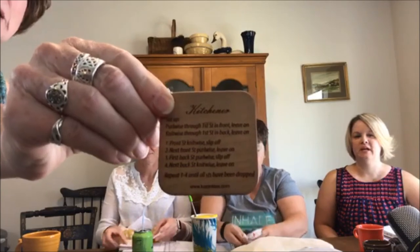And then I got one of the little Katrinkles. I got the Kitchener one. So, Kitchener stitch. And I got the same one. So what is it? Okay. Perfect.